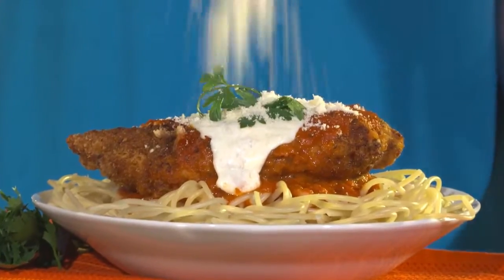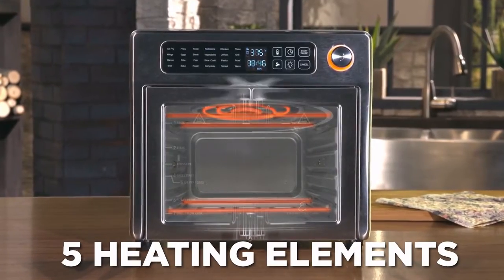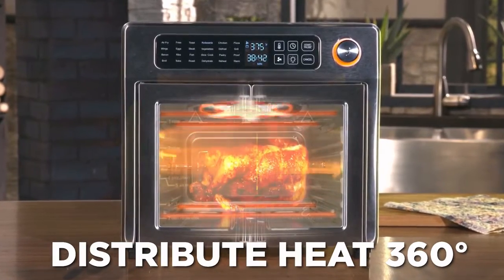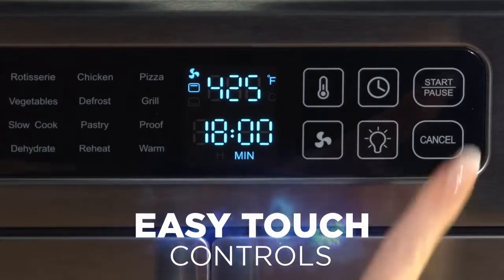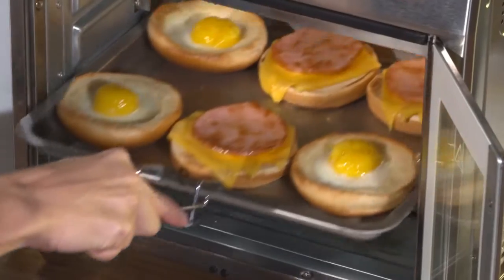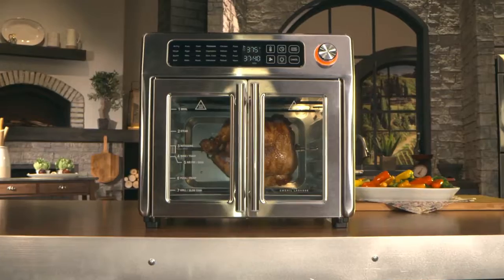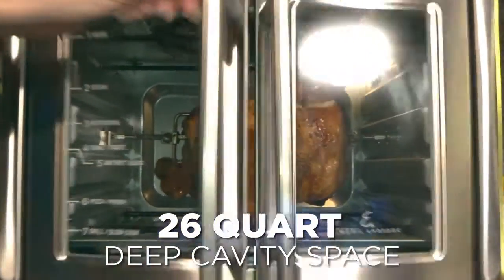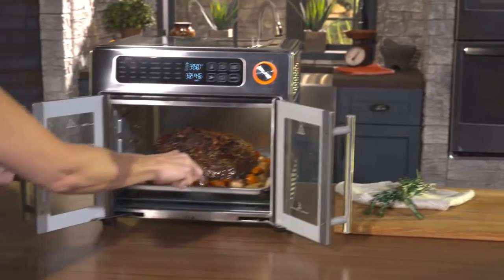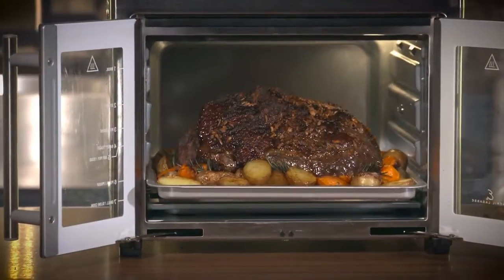Bon appetit. With 5 heating elements and smart turbo fan blades that are angled to distribute the heat 360 degrees around your food. Plus, it's engineered with easy touch controls that adjust to 450 degrees, which allow for perfect cooking temperature. With its 26-quart deep cavity space, you can rotisserie a whole chicken at once or cook an entire roast with vegetables for great tasting meals.